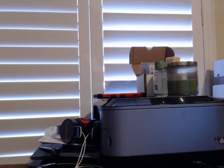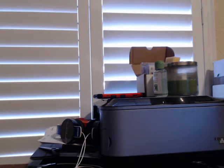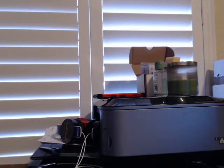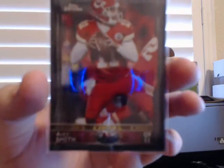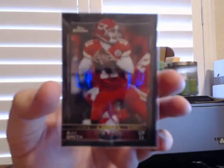Next off, let's do some box breaks. I did a lot of Chrome, a lot of Topps Chrome football recently. Really liking the product. So I'll go ahead and just show you guys some numbered cards first. I got a black. I have more, I just have them in my pile for COMC. So these were the ones I got yesterday.